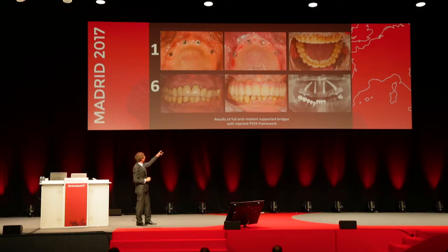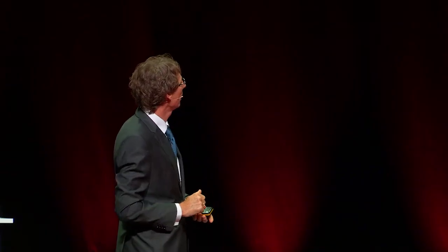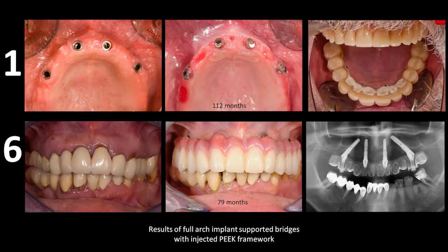You see here the case was 79 months. There's a small rejection of the gingiva. That's why we made a flapless implantation with guided surgery, and so we really had from the beginning a too thin layer in the alveolar ridge upon the implant, but we see it stable.